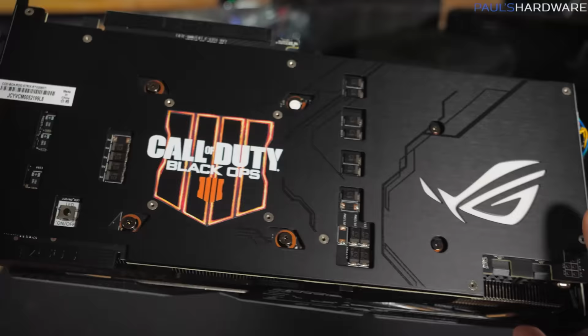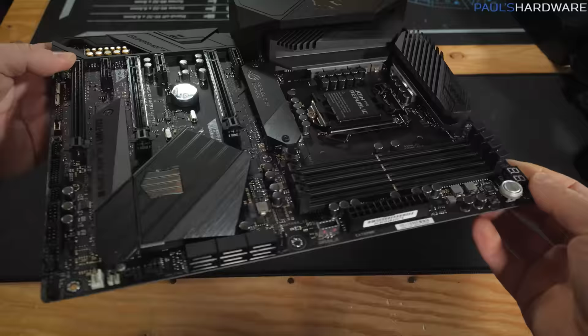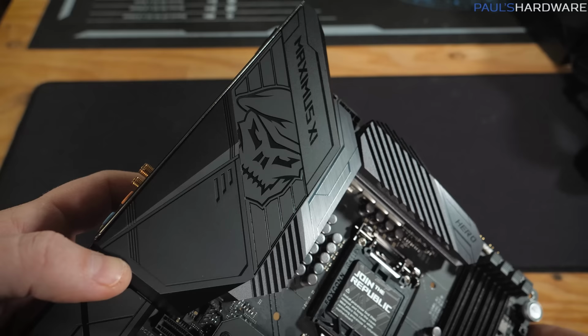But moving on. For a motherboard, we've got the Maximus 11 Hero, so this is a Z390 motherboard overclocking Call of Duty Black Ops edition. Of course, once again, once we get that out of the box, we'll give you guys a closer look at it so you can see what sort of aesthetic difference there is. Other than that, it's the same Maximus 11 Hero, one of the better overclocking motherboards from ASUS.